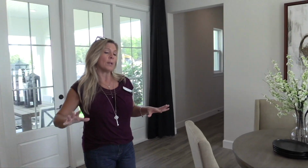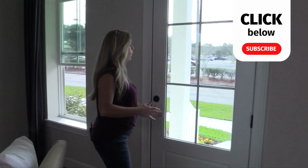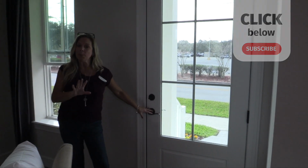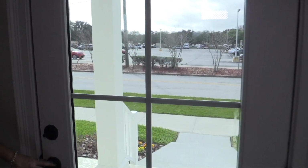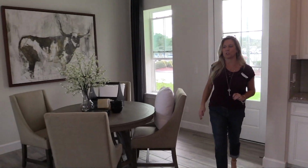So one thing I do want to point out, this particular model home is located on a corner lot. So when you have a corner lot, you have a little extra option with your structural options, which is to have this little door and this little sideways type of porch. Not available on every home if it's on an interior lot, but if you do happen to have one of those corner lots, this is a fantastic option. I really love that, super cute.